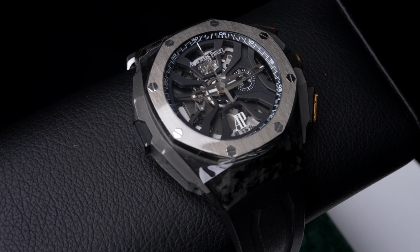Into the granddaddy of all offshores. Speaking of ceramic AP, and speaking of ceramic, here's a ceramic. Wait, hold my beer. Here's a ceramic Audemars Piguet Grand Complications. We're talking about a full perpetual calendar, split second chronograph, minute repeater, automatic.